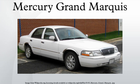Export markets: during its production, the Grand Marquis was sold throughout North America, although it was not always badged as a Mercury. Outside of North America, exports were concentrated on the Middle Eastern market, where its large size and V8 power were attributes still sought by buyers towards the end of production.